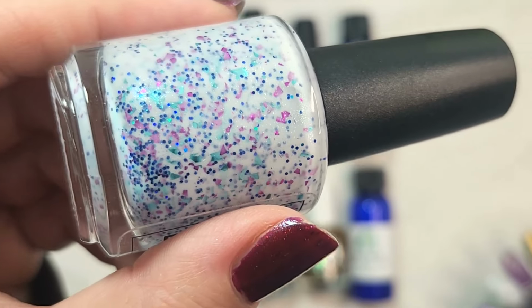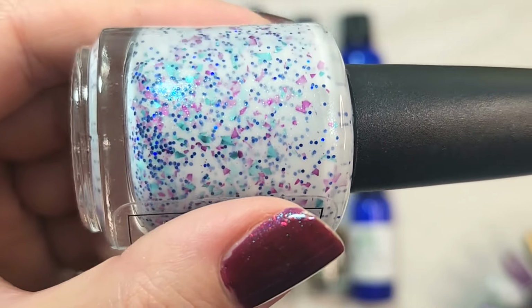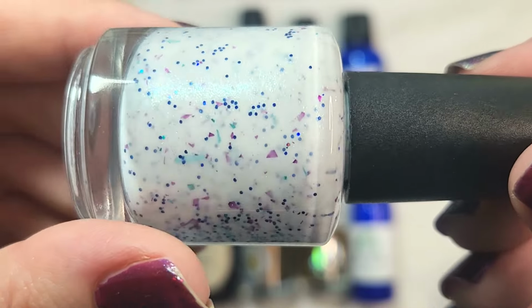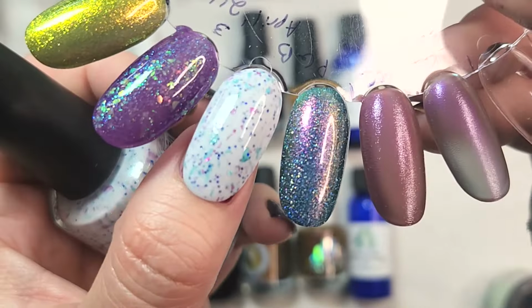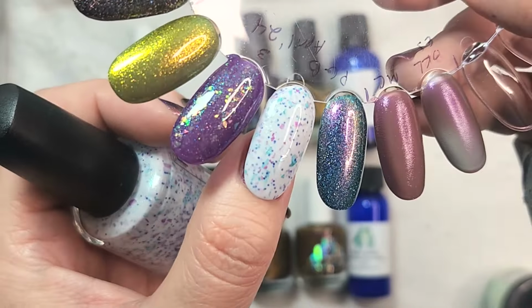In the color varieties that are in the glitters and flakes, there are blue metallic glitters and then those teal metallic flakes and fuchsia metallic flakes. And yeah, the shapes in here are just really, really fun. It is in a white creme base, and as you can see, there is a subtle shimmer as well. And this one was nice and opaque for me in just 2 coats. Beautiful formulation. And yeah, look how adorable that is on the nail.